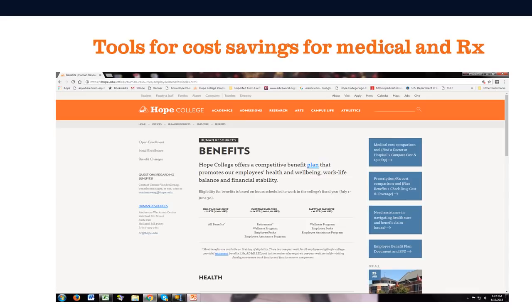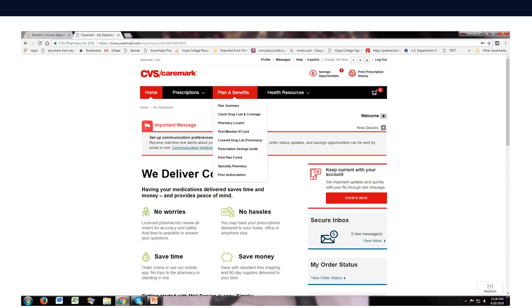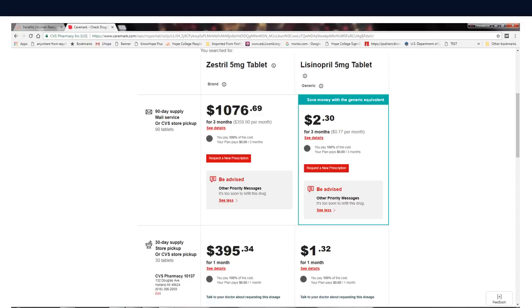But to begin with, let's go to CVS Caremark. Once you log in, you will notice under Plan and Benefits that the second item down is Check Drug Cost and Coverage. I would like to show you a couple things concerning drugs.